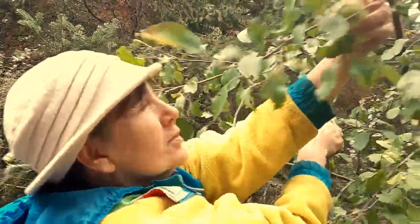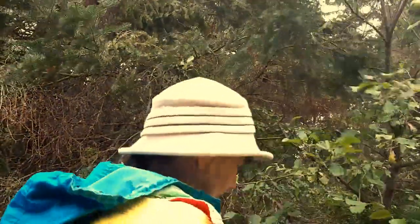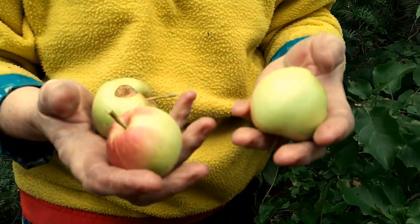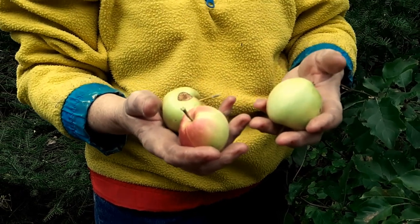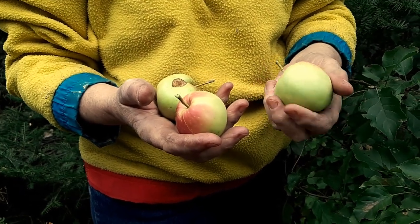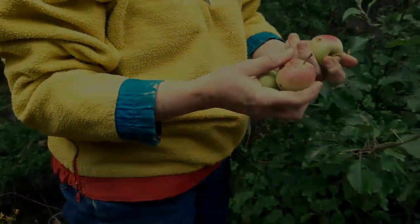It's not too often that we find an apple tree in the wilderness. Apple pie on the trail, anyone? Apple bumble crumble. Wild apple bumble crumble. We'll have to remember that this tree is here.